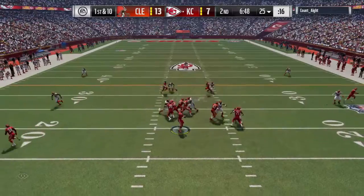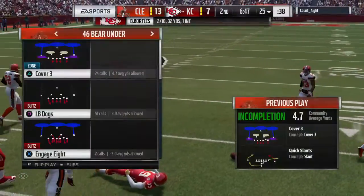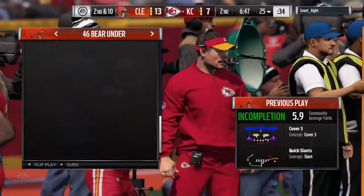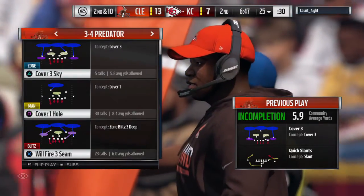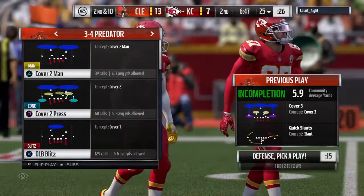Bortles now on first down. He couldn't quite hold it. Got hit. Ball pops out. Incomplete. After watching him drop that slant, I can hear my old coach's voice ringing in my ears right now. You can't run with the ball until you catch it. Trying to get those yards before he secured it.